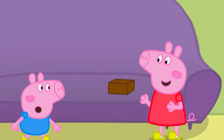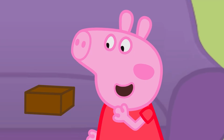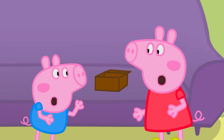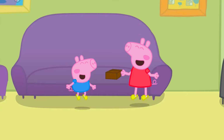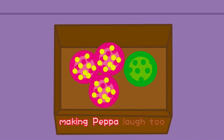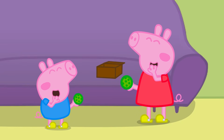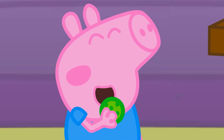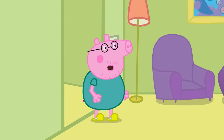Peppa Pig and the Mysterious Sweet Box. Peppa and George spot a mysterious sweet box on the living room sofa. When Peppa opens it, the sweet smell spreads through the room. George grabs a treat and giggles happily, making Peppa laugh too.